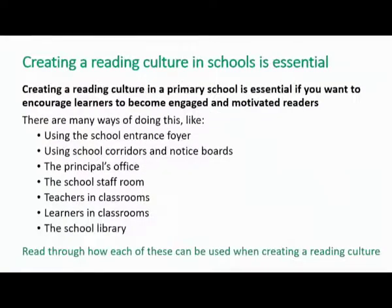Then another learning outcome is to propose how to create a reading culture within a school. In your study guide, you'll note that there are quite a lot of different ways that a reading culture can be established in a school. This will be all over the school, so you will have areas like the school entrance foyer, the principal's office, the library, and the classroom.